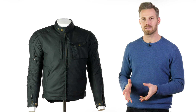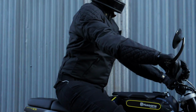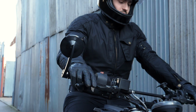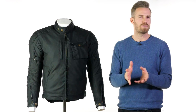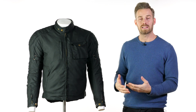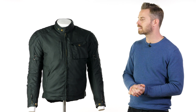One of the headline features about it though is that it is rated to the AA level of certification. This new standard came in from mid last year, and until the point of the new Merlin collection's release at the end of that year, we had not seen a waxed cotton garment being certified to anything more than level A, which is the sort of default urban riding standard. But to achieve beyond that is really quite remarkable with a waxed cotton, because cotton, as you can imagine, is not the most abrasion resistant material in and of itself.